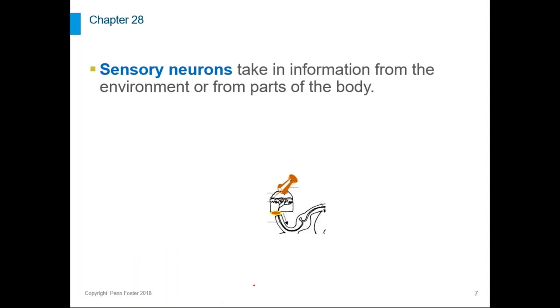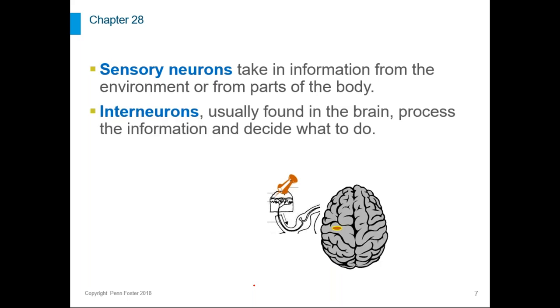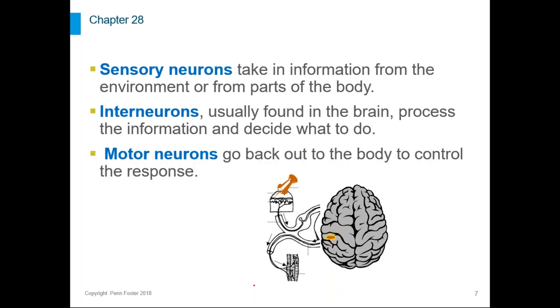So the nervous system needs to have three sections. Sensory neurons take information from the environment or from other parts of the body. So in this example here, we have a pin pricking the skin. So sensory information is going from the skin through the body to the brain, which is where we have interneurons. These are the neurons that process the information and decide what to do. And then the brain sends that signal out from the interneurons through motor neurons, which goes back out to the body and controls the response. In this case, it's controlling muscles that are going to make the body move.